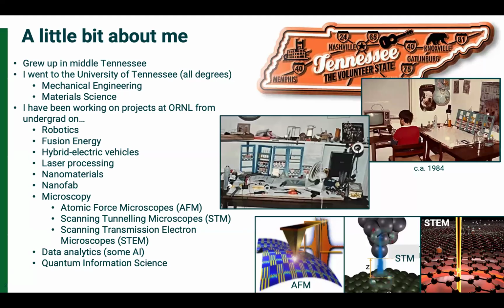And as we progressed in this, we ended up taking lots and lots of data, gigabytes at times, because we were able to grab so much information at this scale that we became experts in data analytics, and that adapted to AI. And then most recently, since we're working at this scale, a lot of this directly adapted to working in quantum.